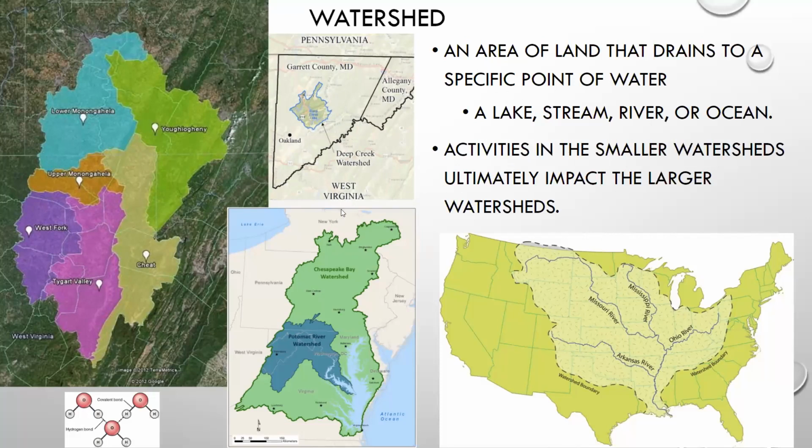The first term I wanted to go over was, what is a watershed? Basically, it's just what area your streams, lakes, and rivers drain into. Every piece of the earth is part of a watershed. For us here in Garrett County, it's an interesting part of the world because we actually live on the Continental Divide. Part of our water flows to the Mississippi and part of our water flows to the Chesapeake Bay watershed.